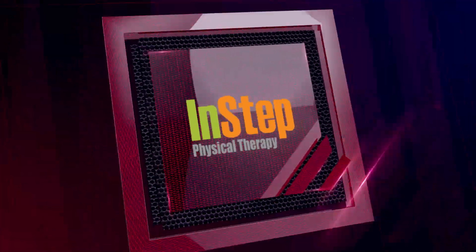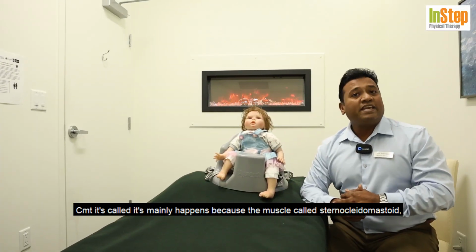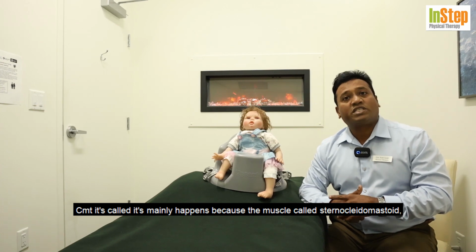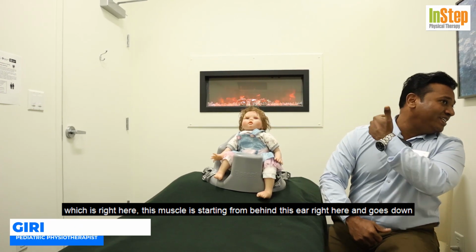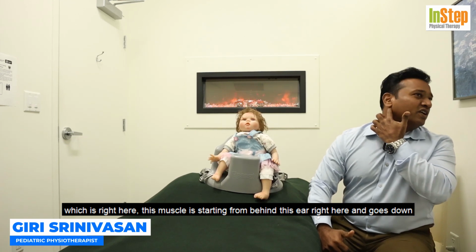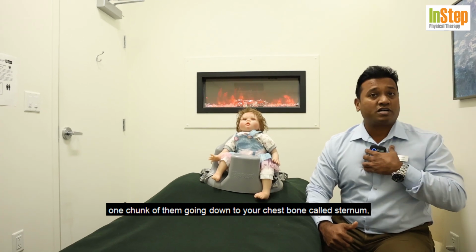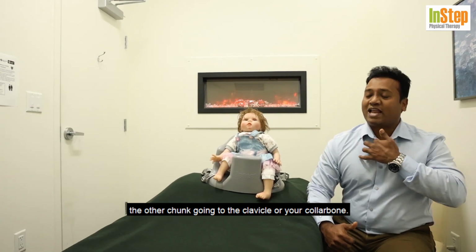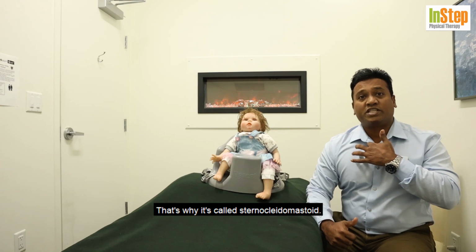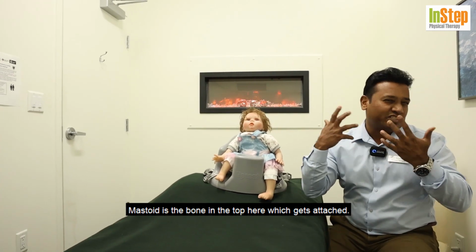Let's go. Congenital muscular torticollis, CMT it's called. It mainly happens because of the muscle called sternocleidomastoid, which is right here. This muscle starts from behind this ear right here and goes down, one chunk of it going down to your chest bone called the sternum, the other chunk going to the clavicle or your collarbone. That's why it's called sternocleidomastoid. Mastoid is the bone at the top here where it gets attached.